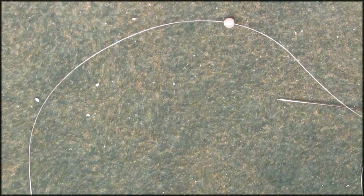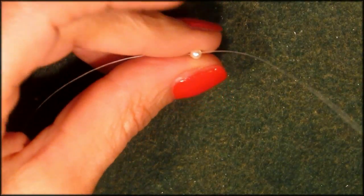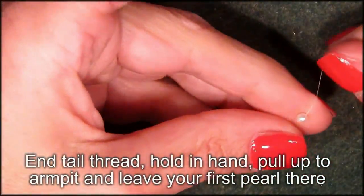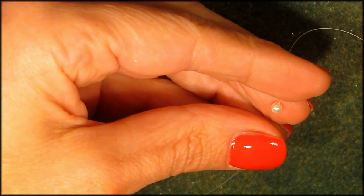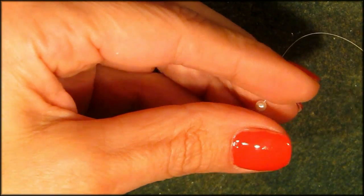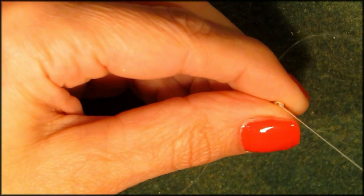Also, you need to make sure that the pearl is about 3/4 of the way down. So right now I'm on half, and I'm going to see how much I got here on the left side. So if that's half, then I'm just going to pull that about up to my armpit, and then I got probably 3/4 of thread. I'm going to pick up 3 more pearls. I'm going to pull that down, and I'm going to tie a double knot.